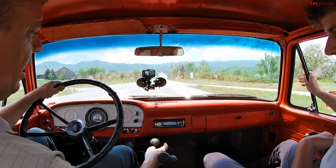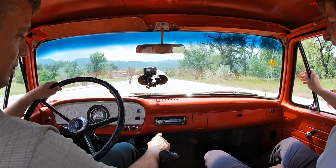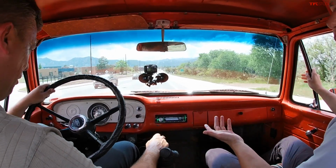I would not be as happy daily driving this as I am daily driving my truck. So my transfer case makes a rattle a little bit. Yeah, I have to hold it. It's kind of hard to pick out what is rattling since everything is rattling in this truck. By the way, I'm going about 35, and I think I've hit my top speed.